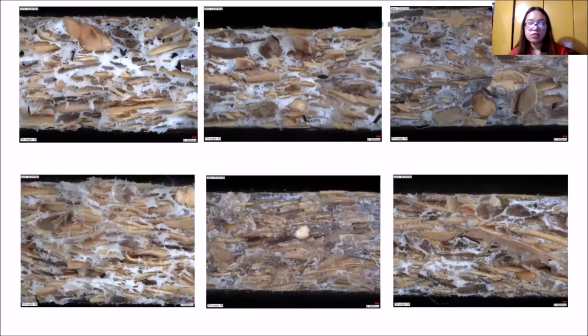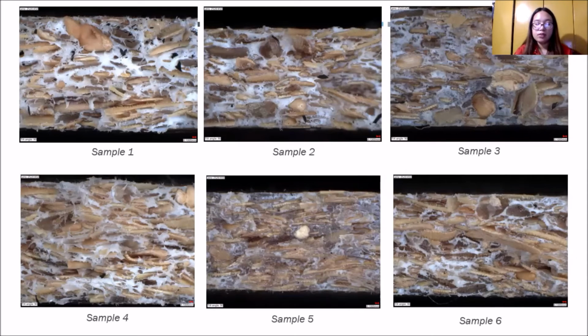So I will not dwell too much on sample code 0. Instead, I focus on samples 1, 2, 3, 4, 5, and 6. So from the table before, sample 1 is the composite with 45 grams of rice husk. Sample 2 also has the 45-gram rice husk, but with the introduction of the compatibilizer. And sample 3 also has 45 grams of rice husk, but with even more compatibilizer than sample code number 2. Then samples 4, 5, 6 have 75 grams of rice husk, and from left to right also have increasing amounts of compatibilizer.